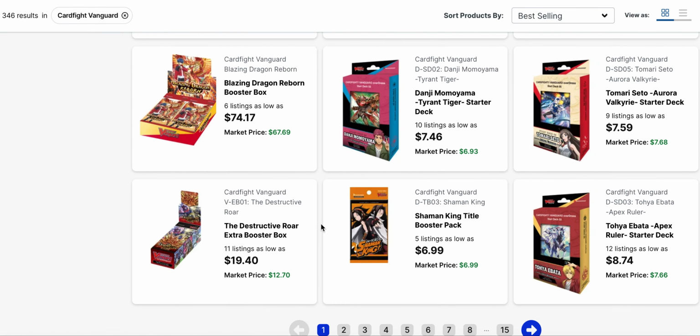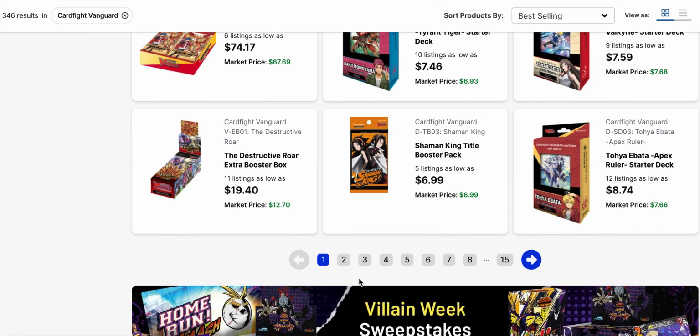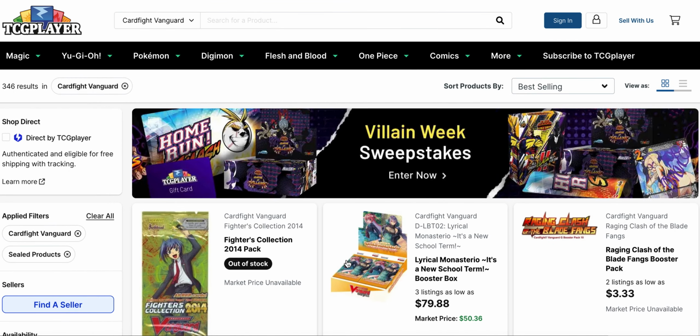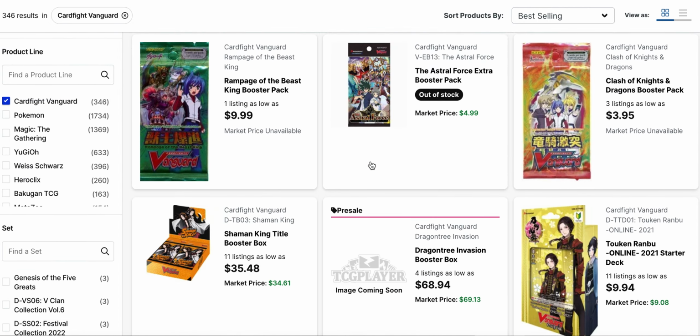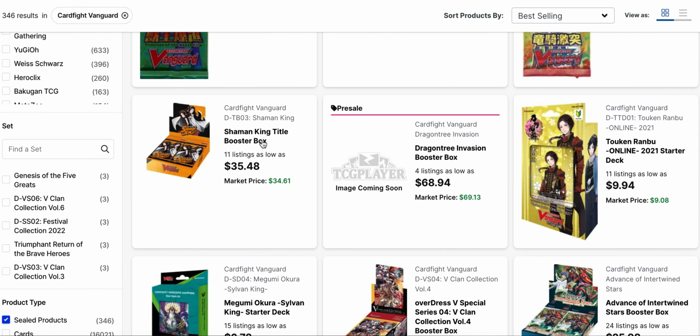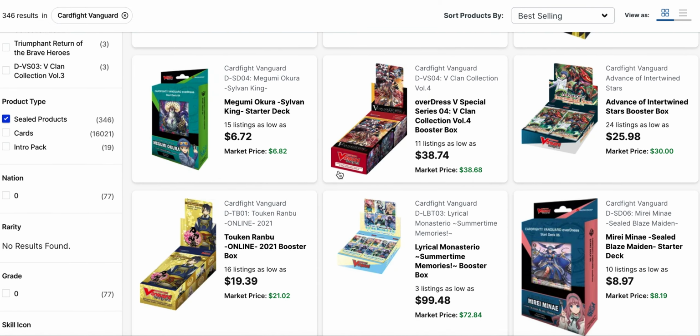Blazing Dragon Reborn is also on the front page. We got the Shaman King booster pack on the front page, as opposed to the box, unless I skipped it somewhere. $80 for Lyrical Monasterio Set 2. Ah, there's the box. $35. That doesn't seem too bad.